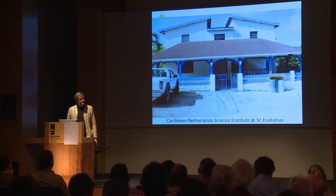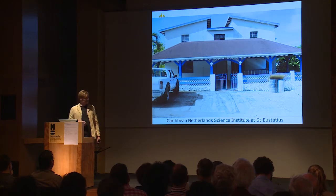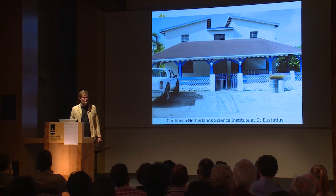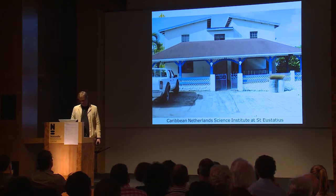This is the building that we have rented at Sint Eustatius. It is an old hotel. That means that the ground floor we can use as a laboratory, office space, exposition space and things like that. And the first floor we use for accommodation, because there are a few rooms available at this floor.